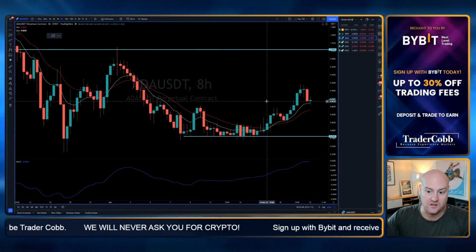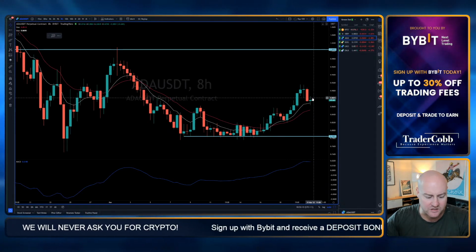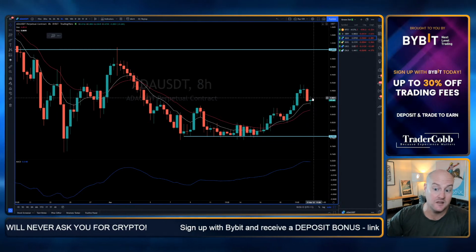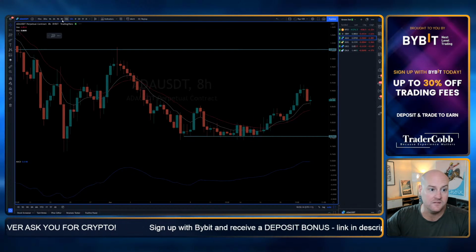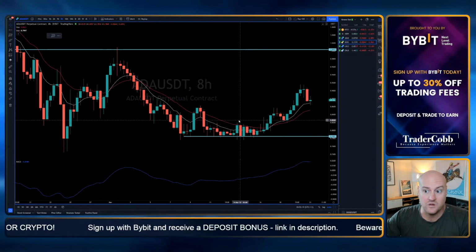Cardano, also with a nice trend. Higher low, higher high, pulling back. I'd like to see it close a little bit more bullish, but again, it is a bullish candle in the cradle zone on the 8 hour, and you back that up with the 16, we do have an uptrend. So that does work for me as well.